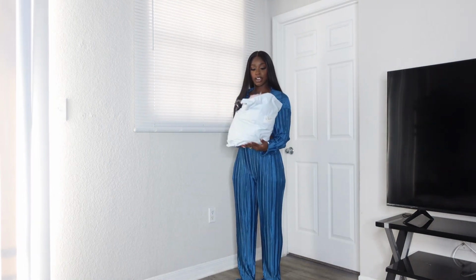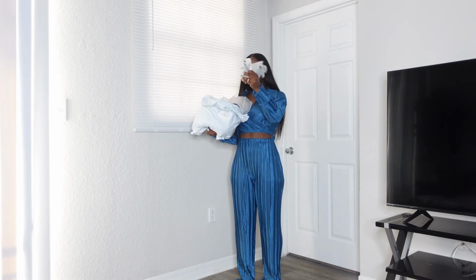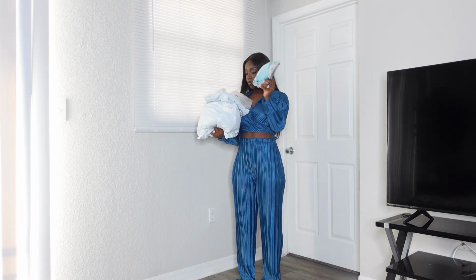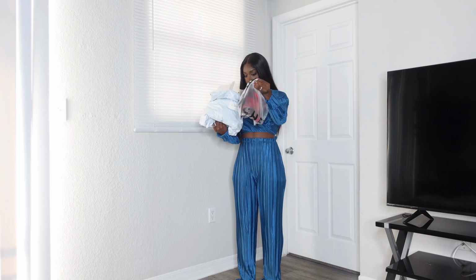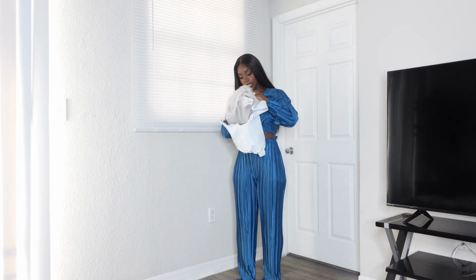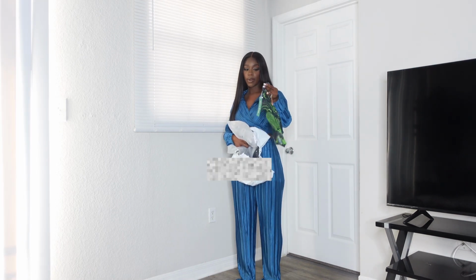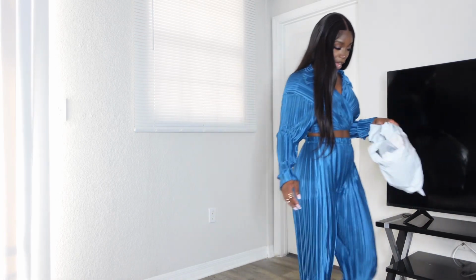Make sure my address is covered. So these are the sets. 1, 2, 3, 4, 5, 6, that's it, and a shirt, which is not a workout set, it's just a little shirt. So 6 workout sets. Maybe I'm gonna be tired by the time we finish this. Oh my gosh, come on.